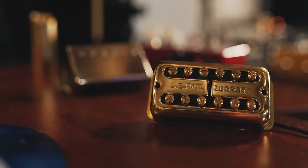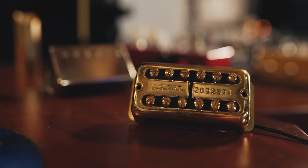Now, a quick side note here. There's another character in this story who often gets left out, and that guy is named Ray Butts, Raymond Butts, who was at the same time as Seth Lover developing his own humbucking or noise canceling pickup, which later became known as the Filtertron, the Gretsch Filtertron.